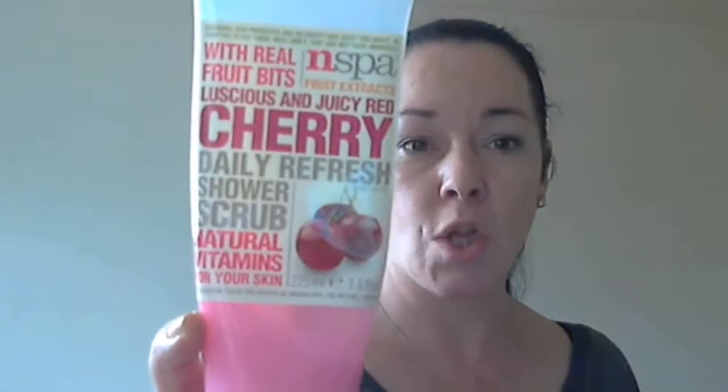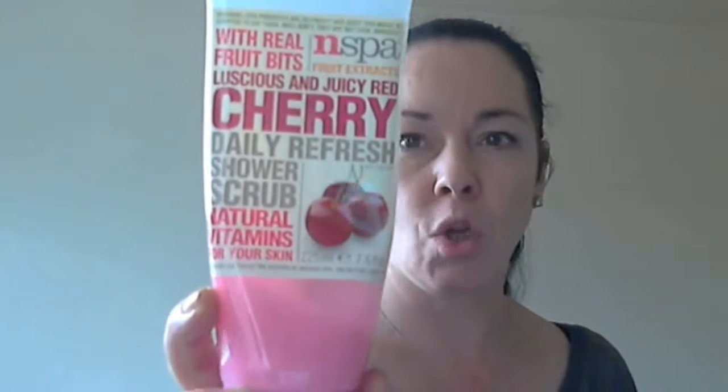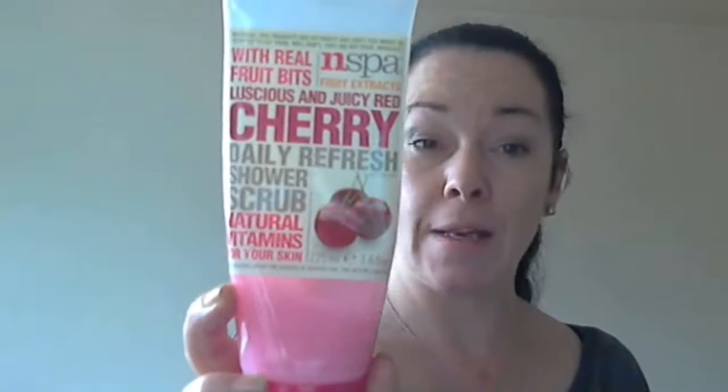At 14, what was my favourite shower gel or bubble bath to use throughout November? Now, although I love to take a bath every week, usually either on a Saturday evening or a Sunday evening, throughout the week I like to keep myself smelling all nice and clean, so I have a couple of showers throughout the week, and when I do, I love to use this from M Spa. It is their Cherry Daily Refresh Shower Scrub. This stuff is gorgeous. Not only does it leave you feeling moisturised and scrubbed clean, at the same time it smells absolutely lush. I think I may have already mentioned that.